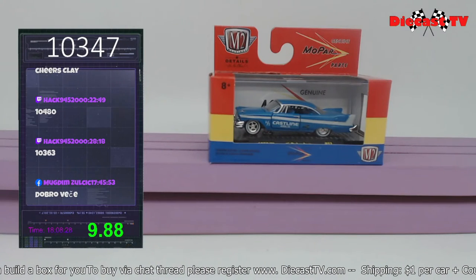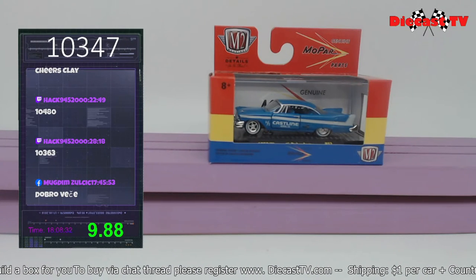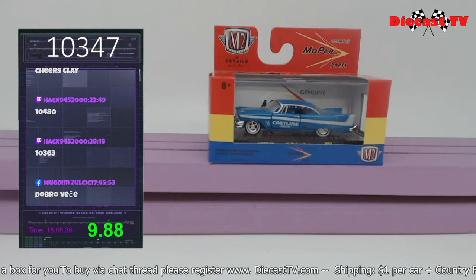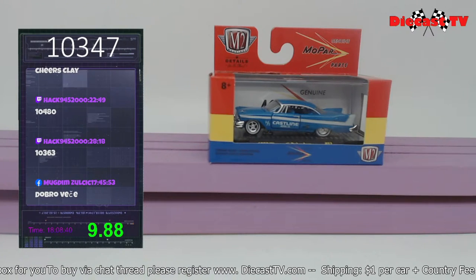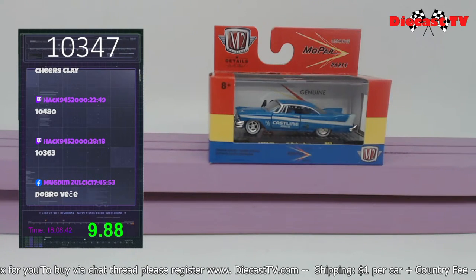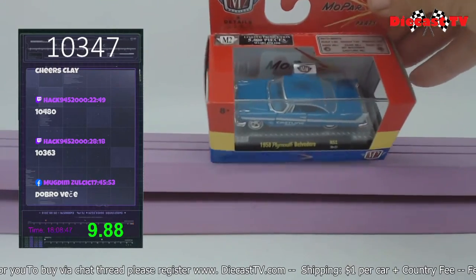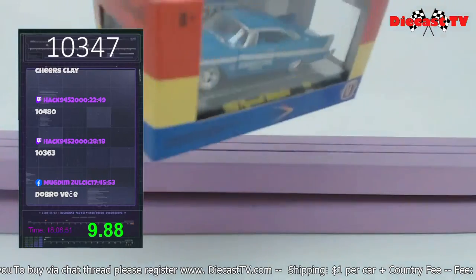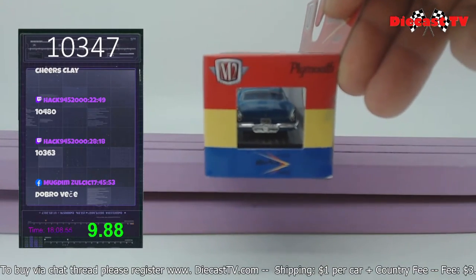Hey there, Diecast fans. This is Krista from Diecast TV. Check out what we have here today from M2, one of 5,000 in the Mopar Genuine Parts series, a 1958 Plymouth Belvedere. Check this one out. Beautiful car. Look at the details. Let's show you the front. Check out that grill, guys. And then look at the back. The back even has that license plate. It says 1958 right back there.